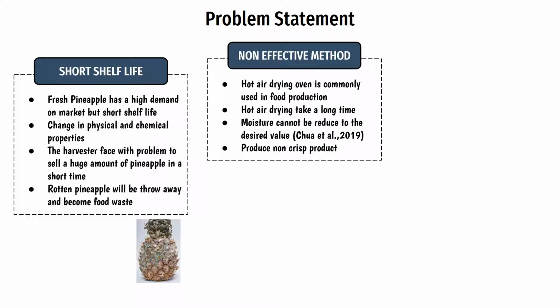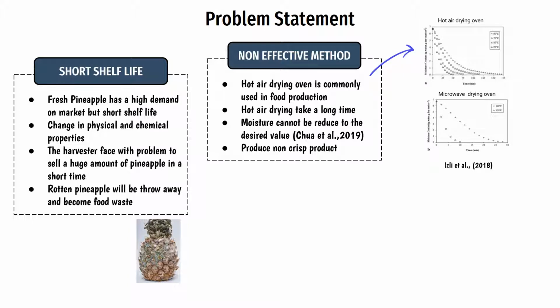It is also proved by experiment that conducted by Nazmi in 2018. Nazmi had conducted an experiment that to dry the pineapple by using hot air drying oven and microwave oven. As we can see here, the results show that the hot air oven take too long time to finish the process compared to the microwave.